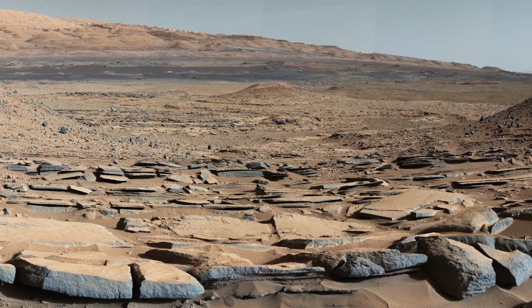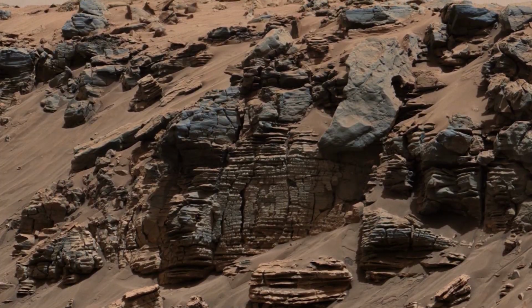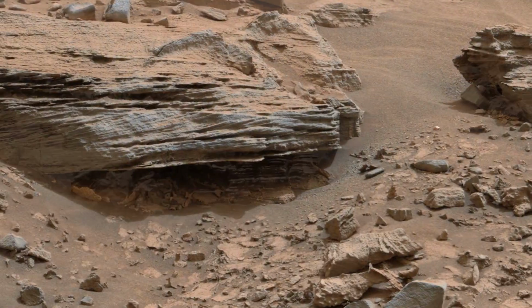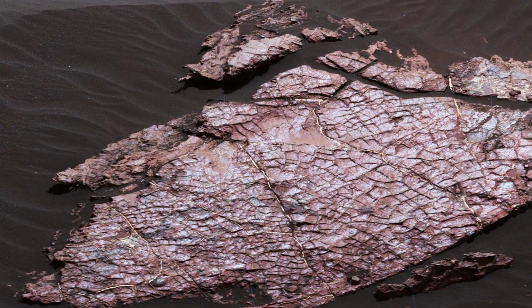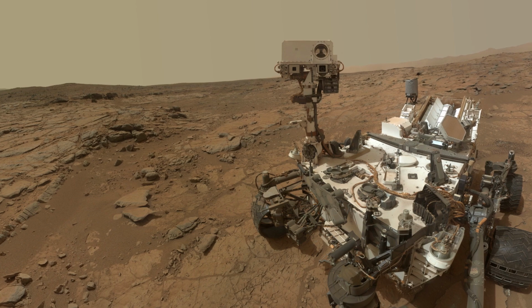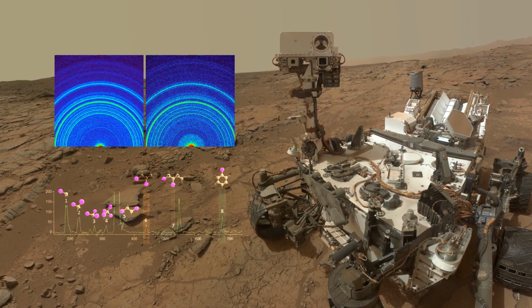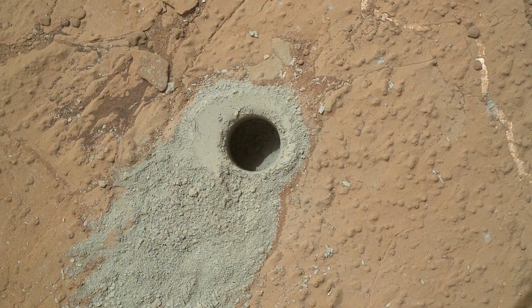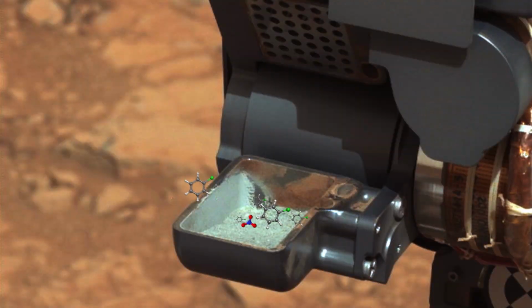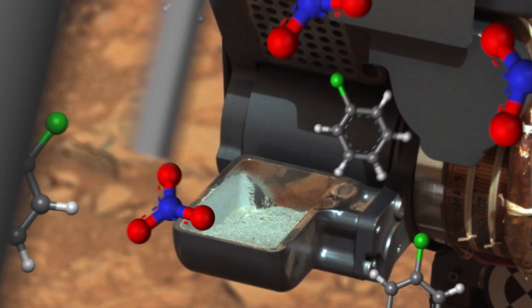Sediment patterns show a lot of water was present, continually, over many millions of years, both as persistent groundwater and a long-standing lake with occasional dry spells. Mineral and chemical readings show that water from both the lake and subsurface was friendly for potential microbes. Drill samples from the lake bed show key elements, organic molecules, nutrients, and energy sources that microbes could have used.